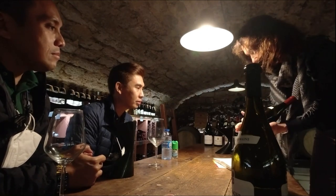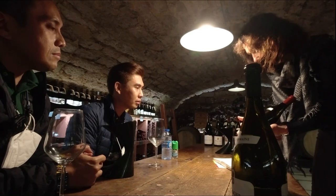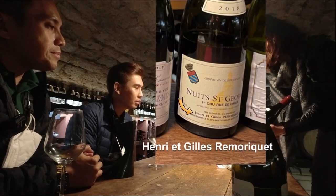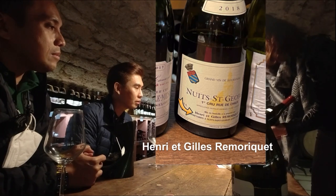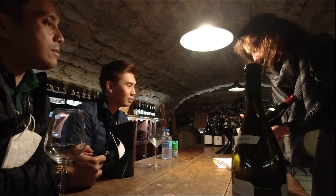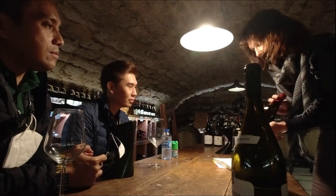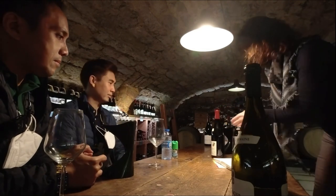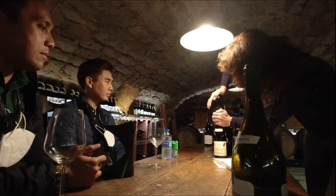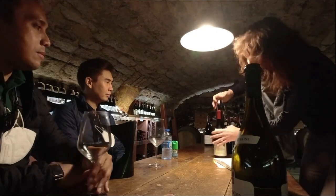And this is the winemaker. It's Henri et Gilles Remoriquet. So maybe they are brothers. I think they are brothers because otherwise they would write father and son. Oh, so they must be brothers. Henri and Gilles Remoriquet. That's the domain, right? Yeah, that's the domain. And it's a 2018 Premier Cru Rue de Chaux.